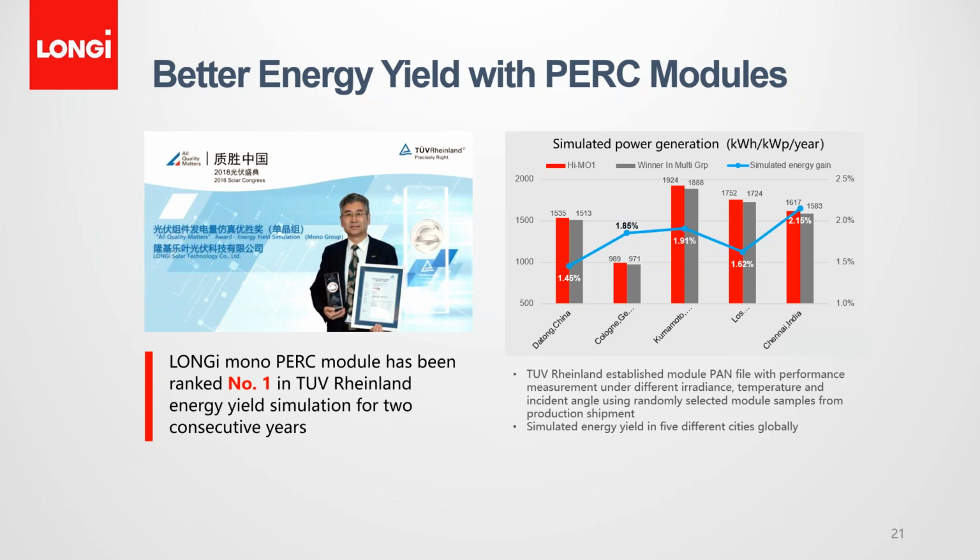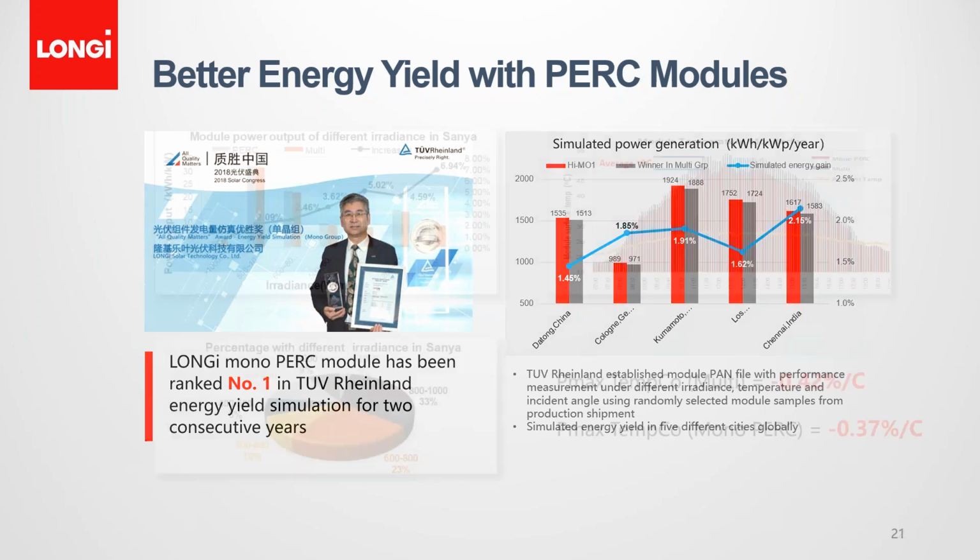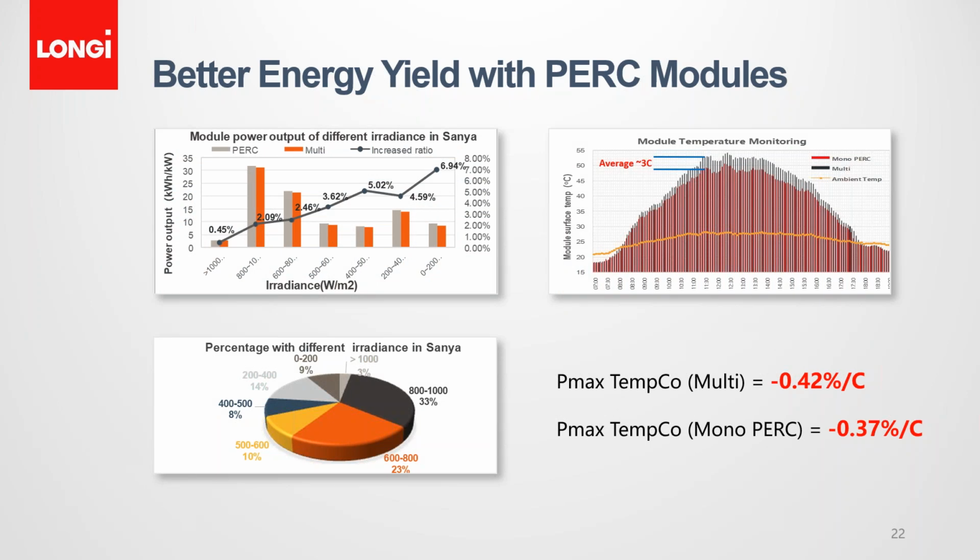You will see in general, the mono PERC modules generate 1 to 2% higher energy. This is the energy yield, the kilowatt hours normalized by the same kilowatt, right? In that case, the mono PERC modules generate higher energy yield. And this is because of a few factors, characteristics of the mono PERC module. The first, the temperature coefficient of the mono PERC module is relatively smaller, right? 0.37% per degree C of change versus multi modules of 0.42%.